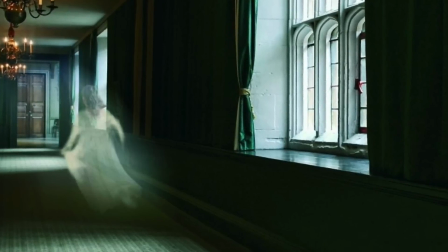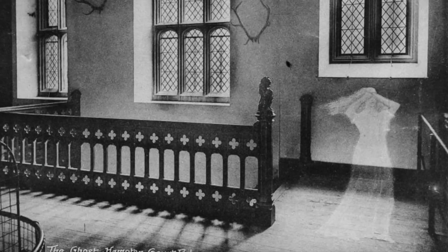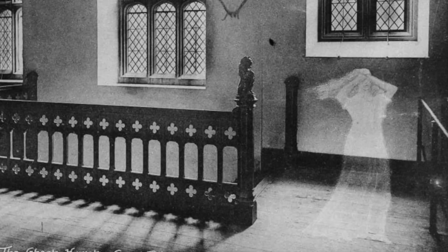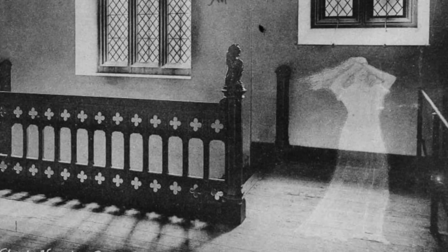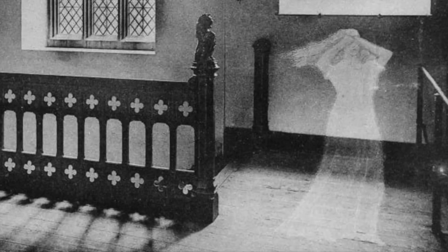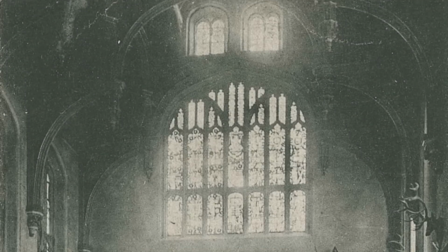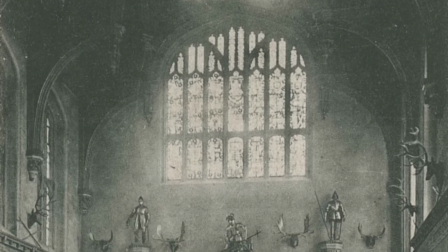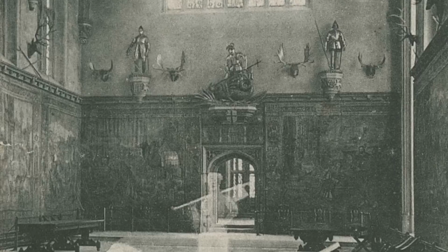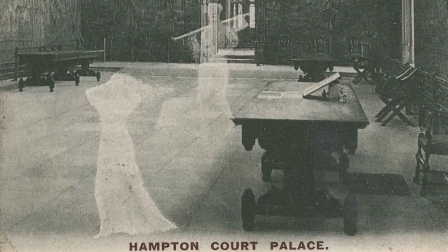The Victorians loved ghost stories and really tried to capitalize on the idea of Hampton Court Palace being haunted, as you can see from these historical postcards, property of HRP, featuring the quote-unquote ghosts of the palace. Catherine Howard is there, of course. In fact, she appears twice. Here, and then again in the Great Hall, with, confusingly, what appears to be her executioner. How did he get here? There she is.